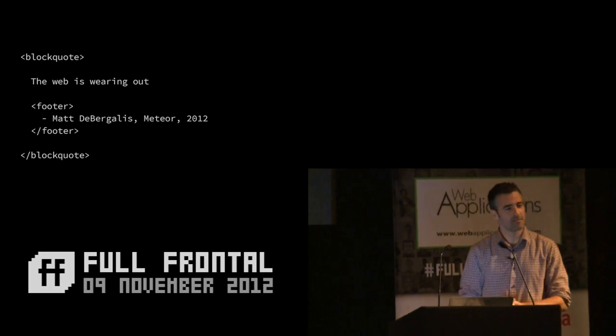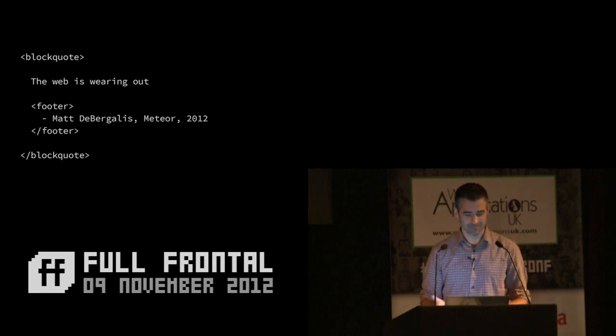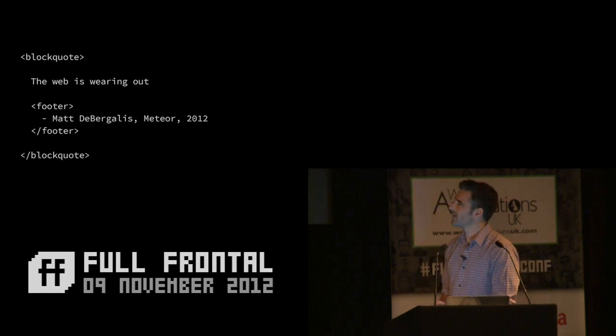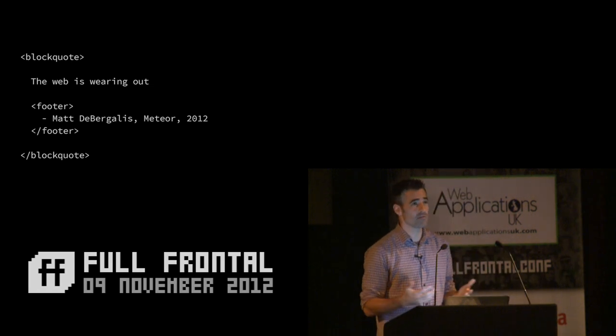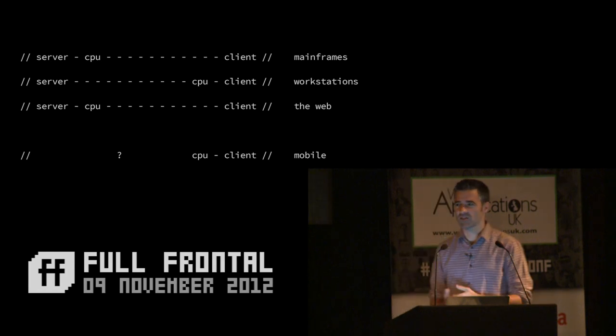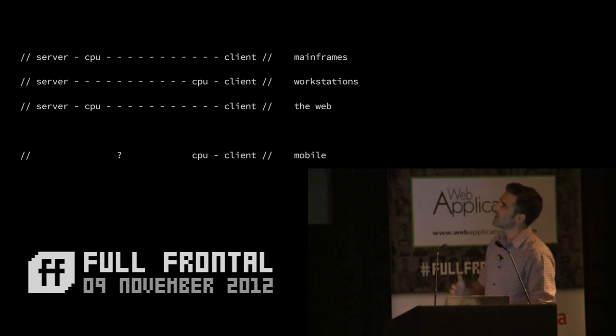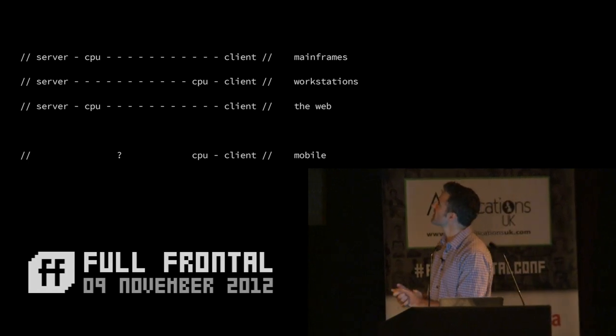But his quote is this: the web is wearing out. It's 20 years old, nearly, and it's starting to look a little dated. What he means, of course, is that the web's architecture isn't necessarily what contemporary technologists need to use to thrill their users. Technology moves in cycles of 10 to 15 years.